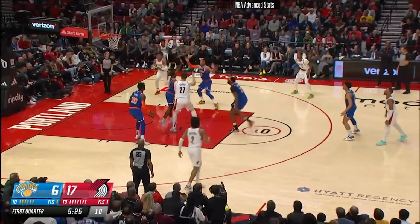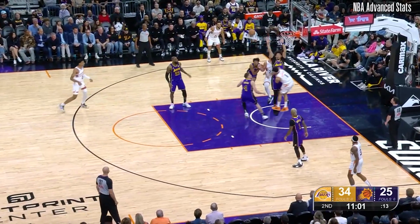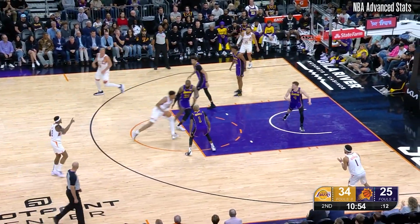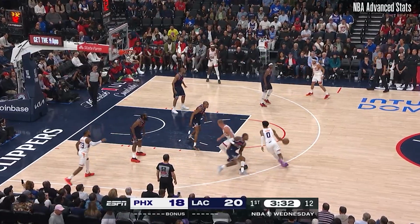Devin Booker isn't doing that. Kevin Durant isn't doing that. Ryan Dunn, I think you might be able to do that. Give it a shot. But Dunn also has his moments of driving where you can start to see the vision where if he just gets a solid handle and adds a little more strength, he can become a very proficient three-point shooter with a solid driving game.